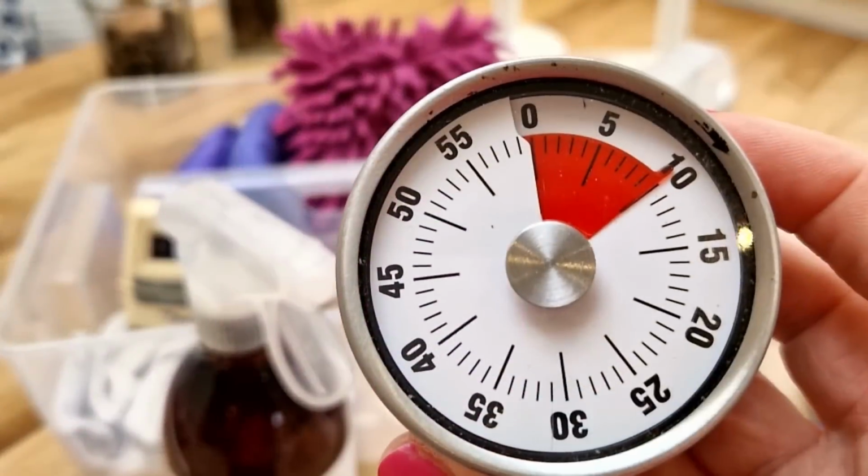It's the middle of the week, and guess what that means? We're doing a 10-minute clean together. A wee bit different today. I'm going to be working in my she shack, the garden shed where I have my plunge pool. It is Flylady Zone 3 this week.